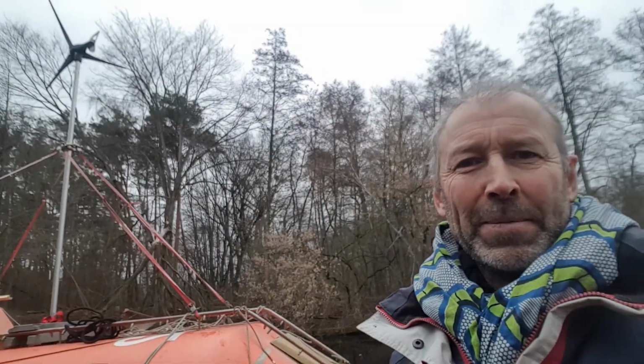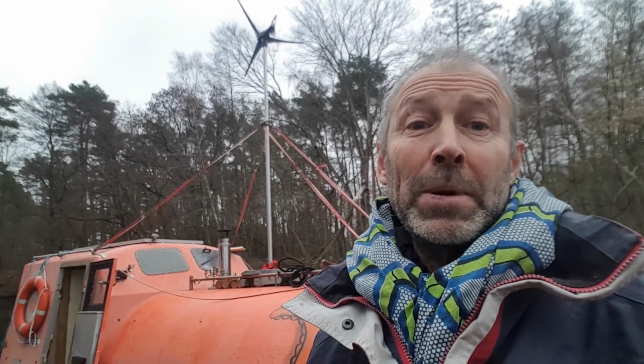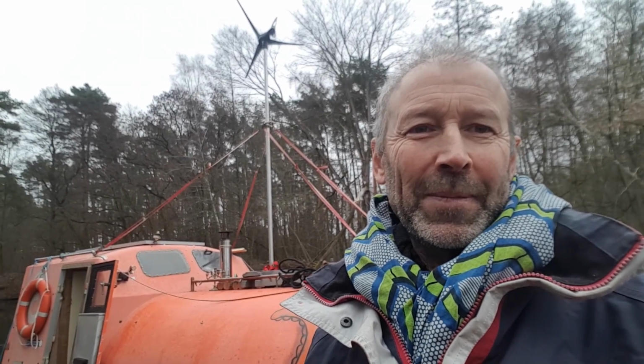Right, so we've put the windmill up. Currently we're in a harbour surrounded by trees, but it's going to be about 30 kilometre winds. So here's the boat, so there's the windmill. So in theory we should get power, but let's see how the windmill handles the disturbance of all the trees being around it. So we're out in the middle of nature, but surrounded by trees.